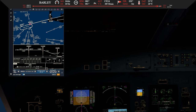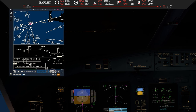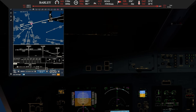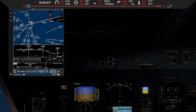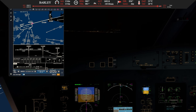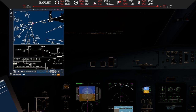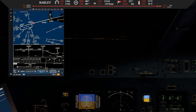We're going to have a little bit of a left crosswind here. 4 knots, not a big deal, I don't think. But it wouldn't be one of my landings if... Speed 160. Landing gear. American 351 contact Center on 128.1. Good day. Three greens and flaps 15. Check. Setting flaps 30.